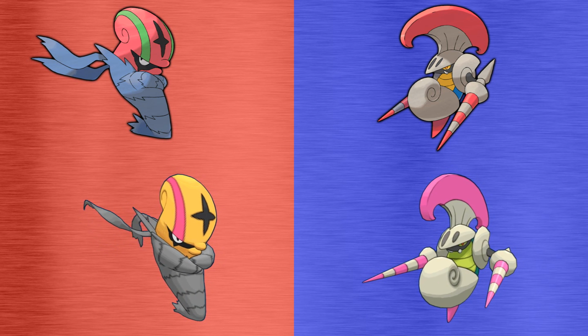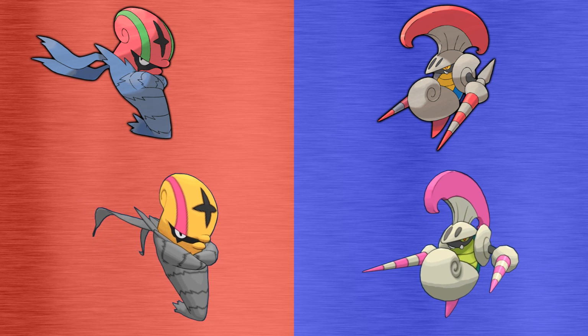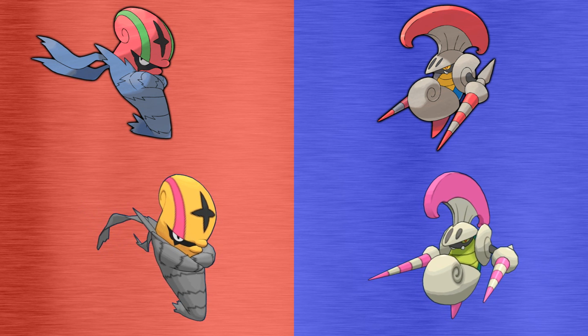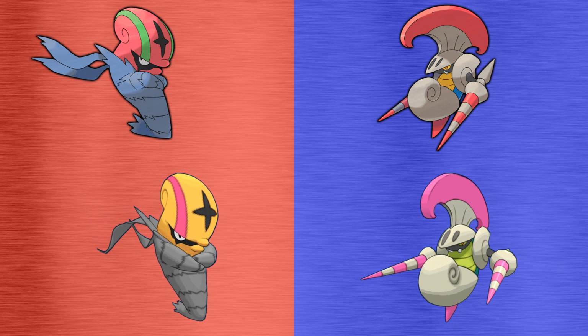In their shiny forms, Accelgor's wrappings turn dark grey and its head changes from pink with green stripes to yellow with pink stripes. As for Escavalier, its blue body turns to a more blue-green colour, its yellow belly turns to more of a luminous greenish yellow, and its red details turn to pink.